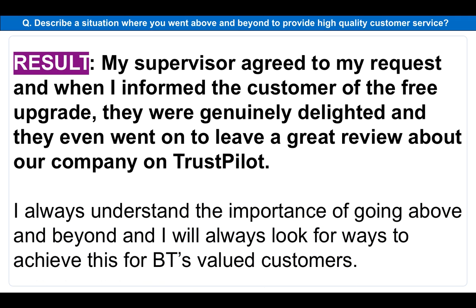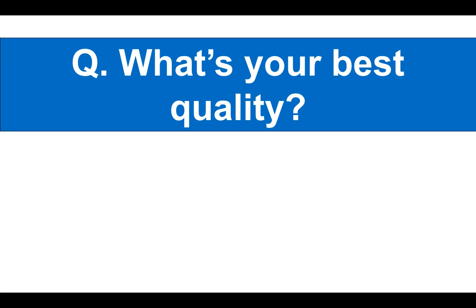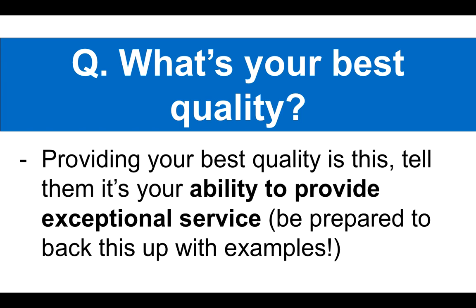Next BT interview question is, what's your best quality? Now, sometimes this is posed as, what's your greatest strength? But on occasions, BT have asked this in this manner, what's your best quality? So providing your best quality is this, tell them it's your ability to provide exceptional service. Because remember that BT are focused on giving brilliant customer service at all times. So be prepared to back this up with examples of when you have provided brilliant service.